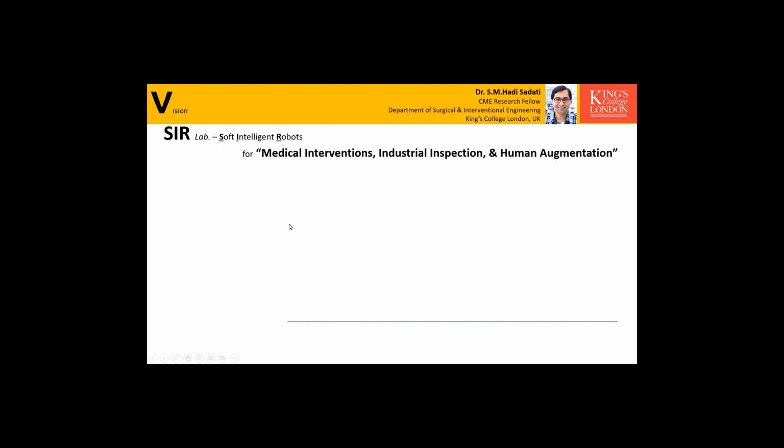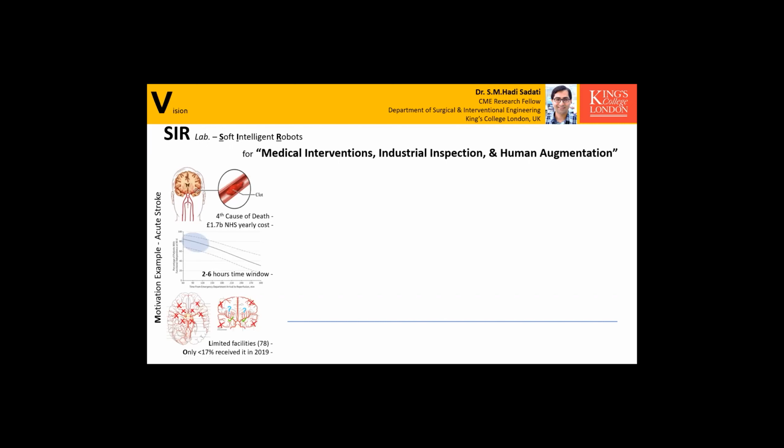Let me give you a motivating example, which is going to be the topic of this seminar. Acute stroke is the fourth cause of death in the UK. It costs 1.7 billion to the NHS. We have a short time frame to act for reasonable results, say 2 to 6 hours, and the outcome degrades as we postpone the intervention. The actual intervention in this case is thrombectomy, which is basically mechanically using catheters to remove the blood clot. But there are limited facilities across the UK, 78. As a result, only 17% of eligible patients received this treatment in 2019, a very low number.